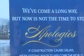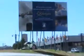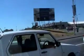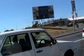Hey. Come a long way, but now is not the time to stop. We're on our way to the airport, going through downtown Cape Town now. Beautiful day.